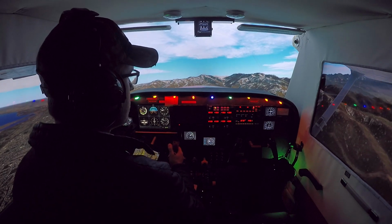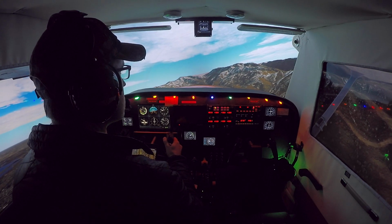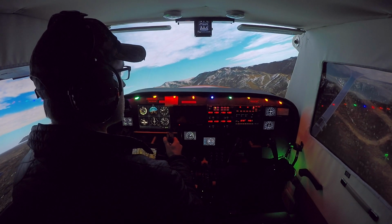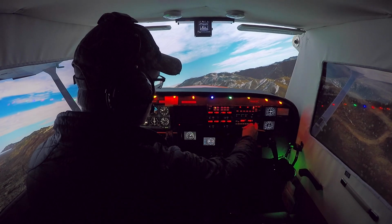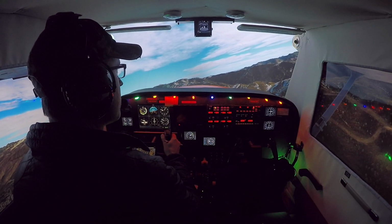Okay, good, there we go. I didn't ask for flight following, so we'll go back to VFR on our transponder, and now we can get away from this terrain.